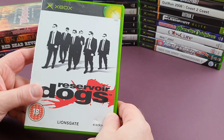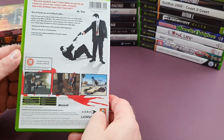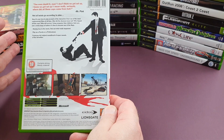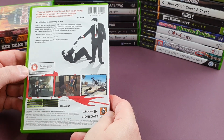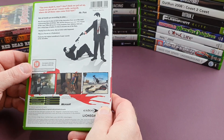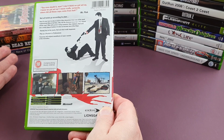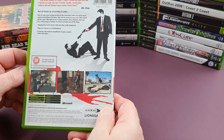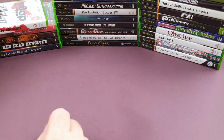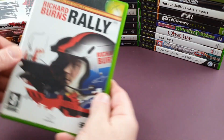It really has to be seen to be believed, this game. It comes as an 18 because it doesn't pull any punches. It is quite violent, but then again, that's the nature of the movie, and it sort of takes every aspect of the film, all the sort of backstories that are referred to in the movie, and turns that into the actual game. Because if you remember the film, not really a lot happens. They go to the cafe at the start, you see a little flashback of the actual robbery, and then everything else is set afterwards in the warehouse. So all the little events that lead up to it, that's what comprises the Reservoir Dogs game, and it is very, very good, but a bit scarce, that one.